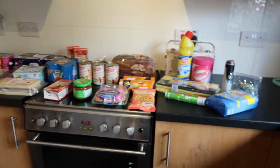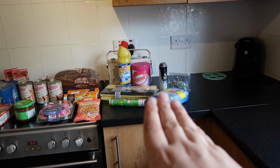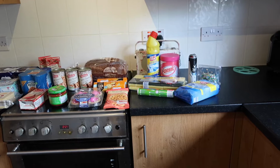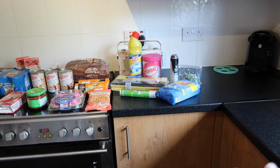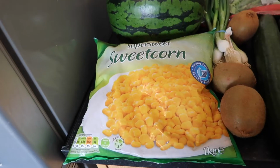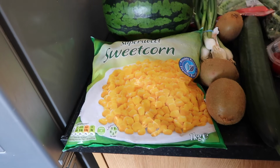Here is the overview. £52, as I said. I did buy a lot of kind of non-food stuff, so that probably bumped up the price quite a little bit, because I've spent probably about £6–7 over there. But let's get into this haul. Most of my other veg I buy fresh.